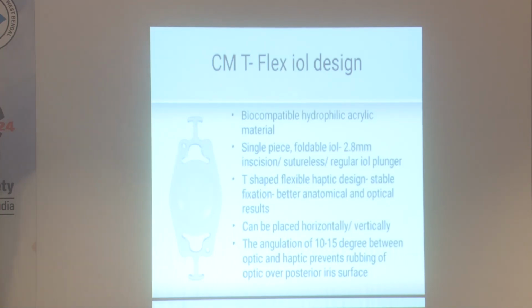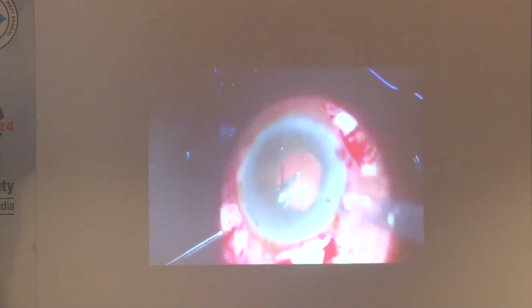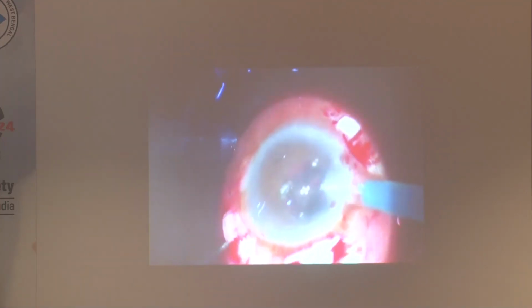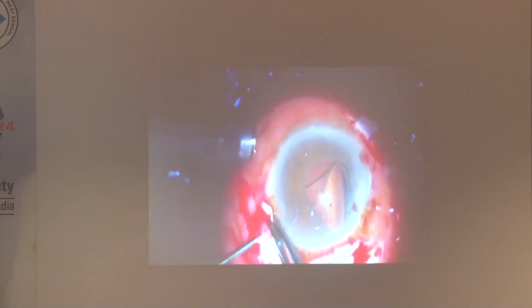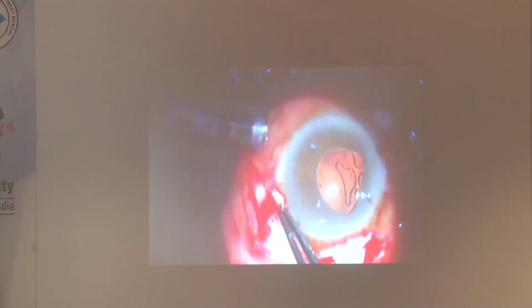The single piece foldable design helps in implanting the IOL through a 2.8 mm incision, hence saving space both for trabeculectomy as well as the scleral flaps for secondary IOL. So once the leading haptic edge is out, the T-junction is grasped by the Prenef forceps and is exteriorized under the scleral flap. The T design helps in the stable fixation of the IOL.